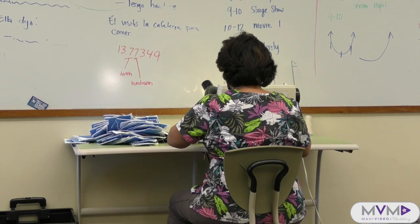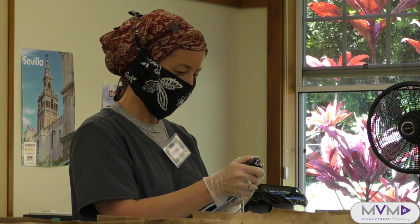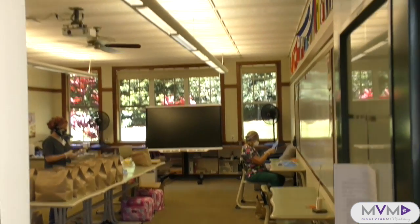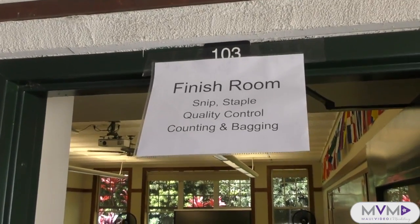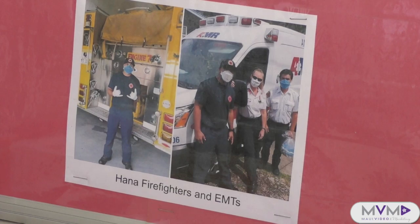And then once they get through assembly, it goes into our finish room where it gets cleaned up, everything gets all snipped and stapled, and then we go through a quality control. Once the quality control is all done, then they are bagged up and ready to send out.